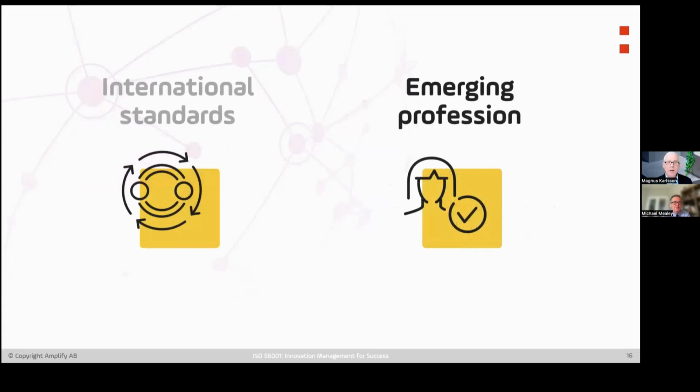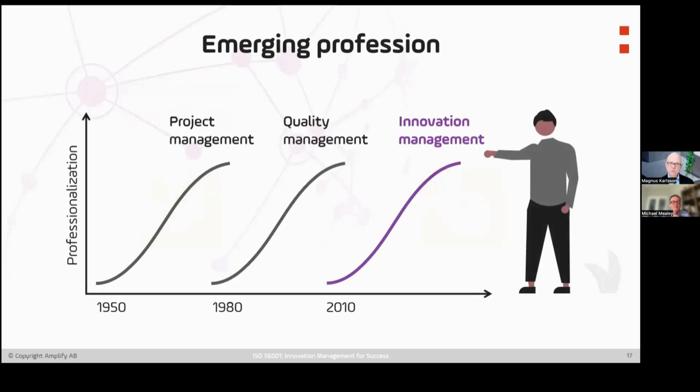Let me just cover a little bit on the second pillar, the emerging profession. It's all good that we have international standards that talk about the capabilities in organizations and so on, but these capabilities are built by people, and that's where we see the emerging profession. We can call them innovation management professionals. If we look at other professions that have professionalized or evolved over time, here are just two examples: project management professionals and quality management professionals. Those two categories are more well-known to organizations, and companies know what to expect if you hire a project manager, for example.